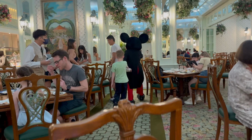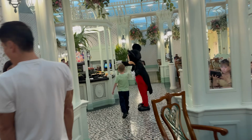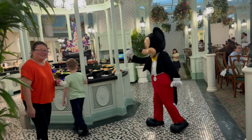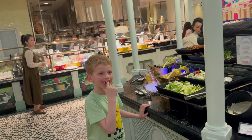So Mickey sent Ollie off to get food because he didn't have anything on his plate. He literally picked him up and took him for food. Ollie's gone, Mickey's gone getting food with him. Thanks, Mickey. He's telling you, gotta go eat, come on. Ollie then went and got dessert because he'd already finished his spaghetti.